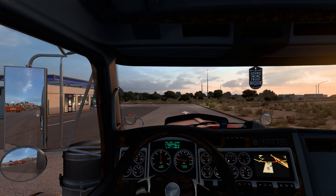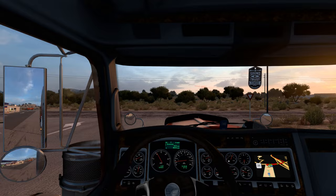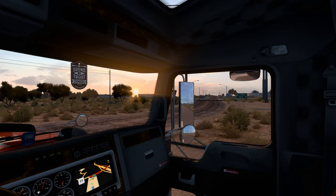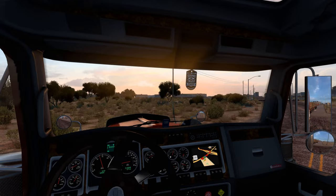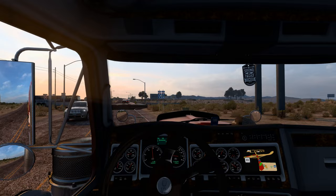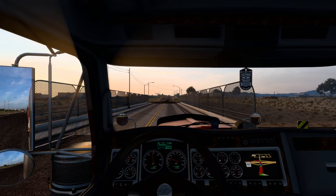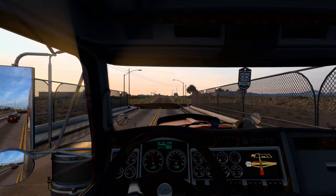Last chance for fuel if I think I need it, and I really don't. Oops, took that one a little wide. Thankfully it's so quiet. It's all good. Get ready to turn left. Turn left.